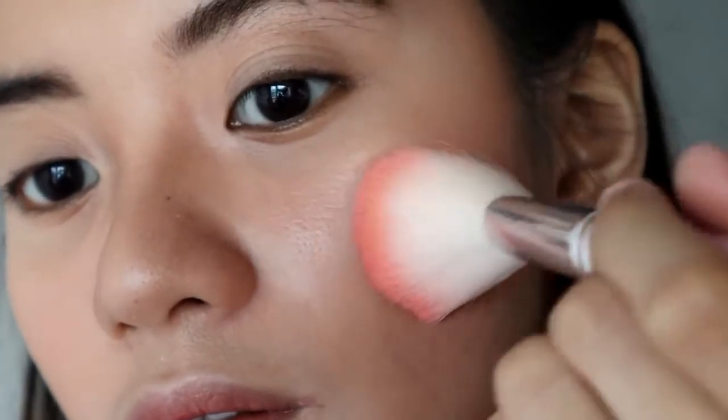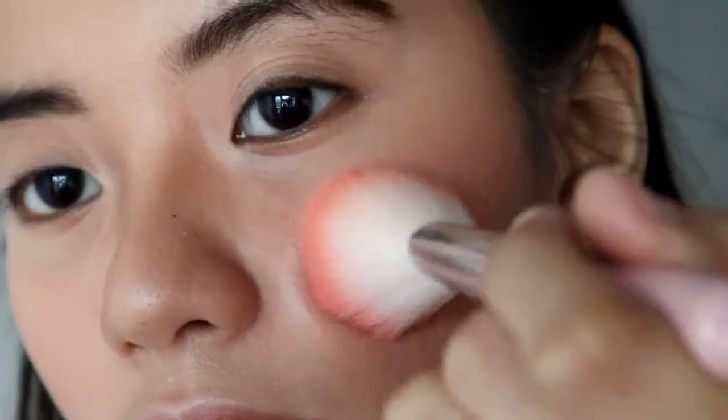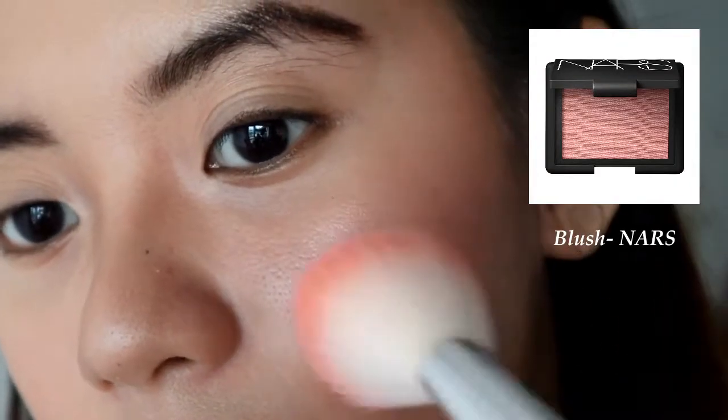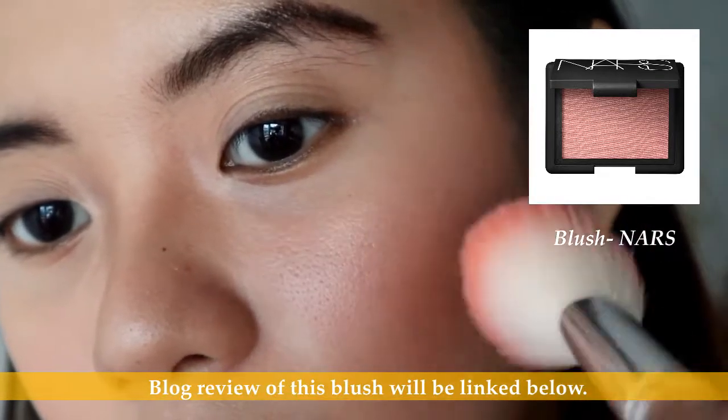Since most Filipinos have warm, light, medium, or medium skin tones, medium-toned blushes also complement our skin tones better. Filipinos also love pink blushes, so here I'm using a peachy pink blush with some shimmer to liven up those cheeks.